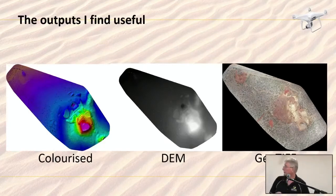So the other outputs that I regularly use: the colourised DEM is not something that's geo-referenced or anything, but it's just a kind of useful, quick appreciation of what the elevation's doing on site. You can see it's going from blue in the lower parts to, in this site, quite a pronounced hill, the red sites, and you'll have noticed that in the 3D model before. It produces a full geo-referenced DEM, digital elevation model, which is one of the things I use a lot for a variety of tasks, and a GeoTIFF, which then falls into all the mapping type aspects in a very high resolution.